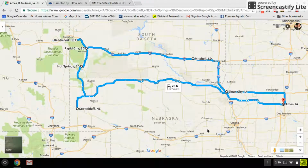All right, folks, we're just going to pick up where we left off here on the Family Road Trip Tips Hotel Edition. We're doing a 6-night trip from Iowa over to South Dakota. I've taken off the landmarks, and I've just left on the potential overnight towns for our hotels. So we have Sioux City, Scottsbluff, Hot Springs, Rapid City, Deadwood, and Mitchell, South Dakota on the way home.